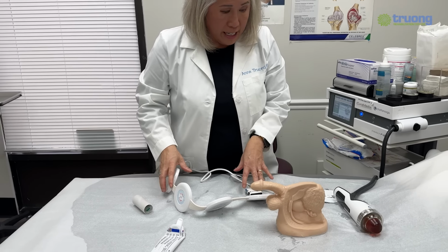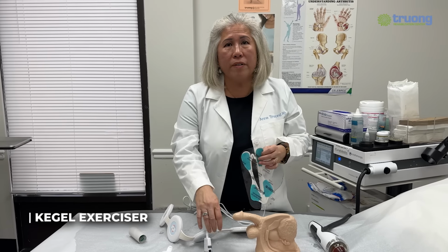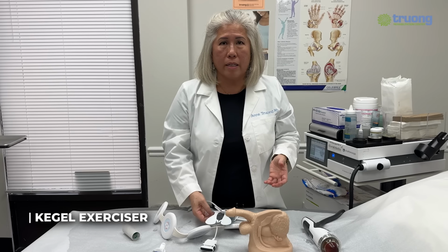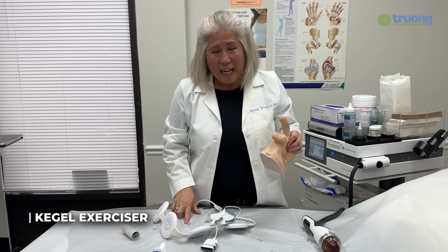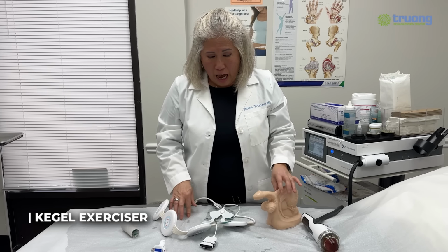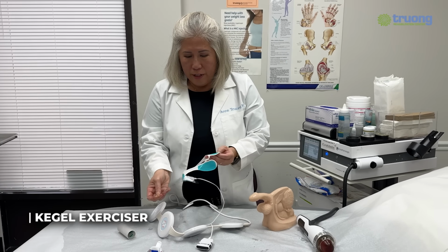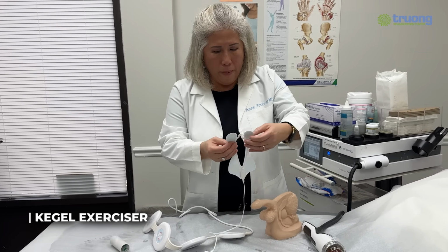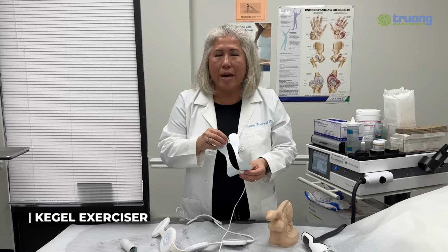Then after this is done, we do the Kegel. I know how hard it is for men to do Kegel exercises or pelvic muscle stimulation exercises. So I decided to make it simple by just helping them with a machine that does it for you. We can do this in the office and we can teach you how to do it at home. This is actually made for women, by a company to help women with urinary incontinence.